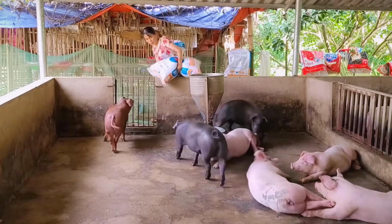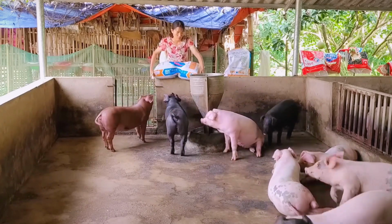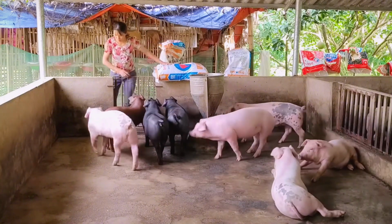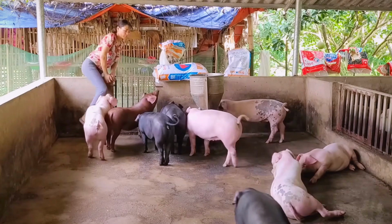Male and female pigs should be raised separately because gender is related to pig weight gain, especially from the stage when pigs reach about 50 kilos or more.